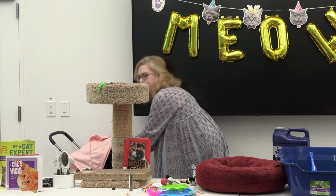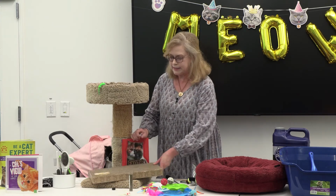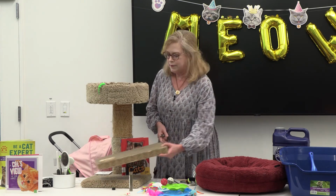So you're going to want to have that scratching post, and you can also get these little portable ones. And if you sprinkle that catnip on the scratching post, the cats enjoy it even more.